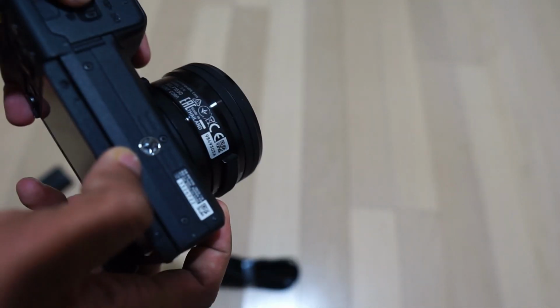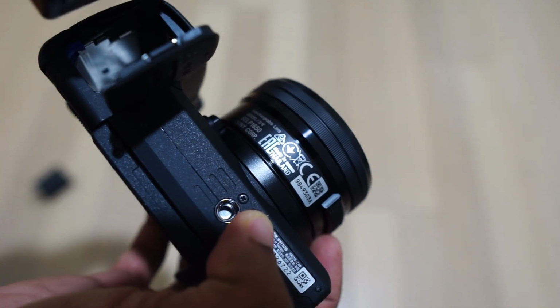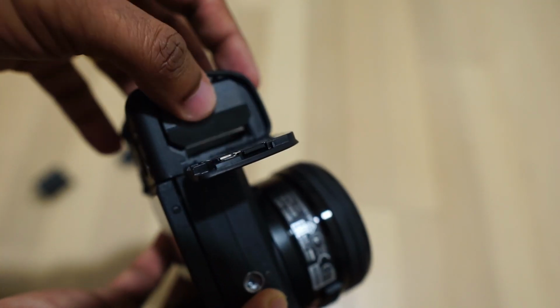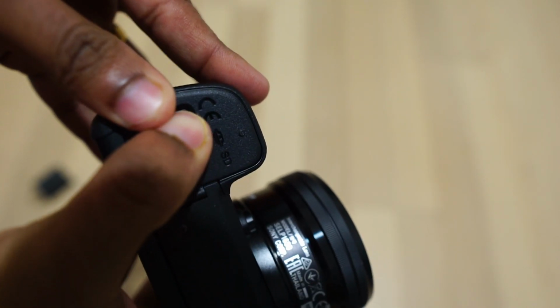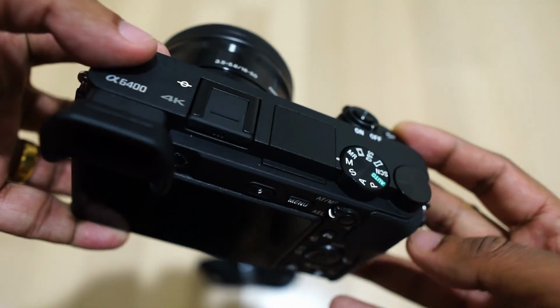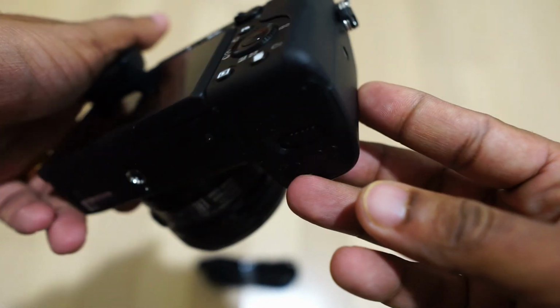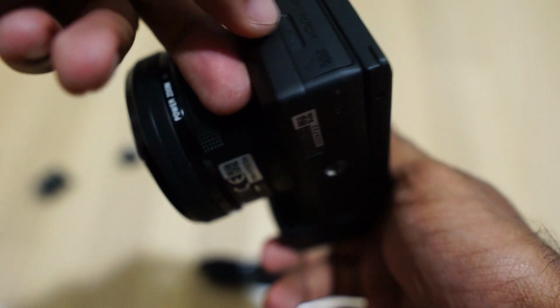Here's what we think about the Sony Alpha A6400. Advantages are a high-resolution 24.2 megapixel sensor and the powerful Bionz X processor deliver excellent image and video quality. The autofocus system is top-notch with real-time eye autofocus and tracking that even beginners will appreciate. Uncropped 4K video and the option for slow motion at 1080p make it a great choice for videographers. The flip-up LCD touchscreen is a big bonus for vlogging and creative angles. Compact and lightweight, ideal for traveling or everyday use.